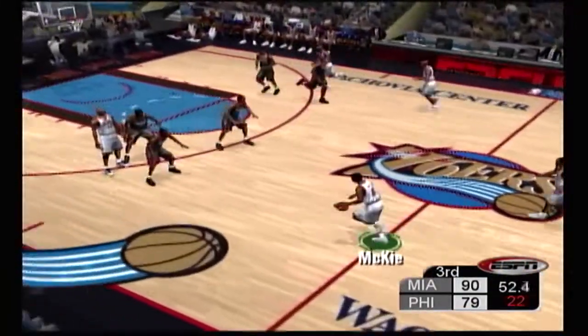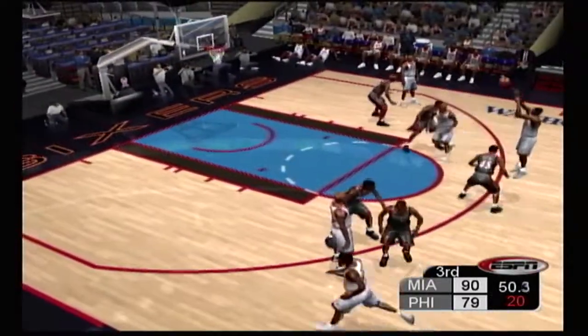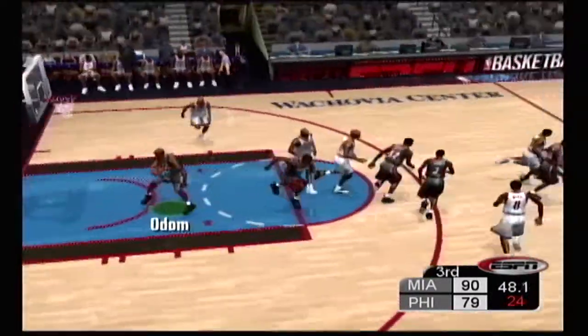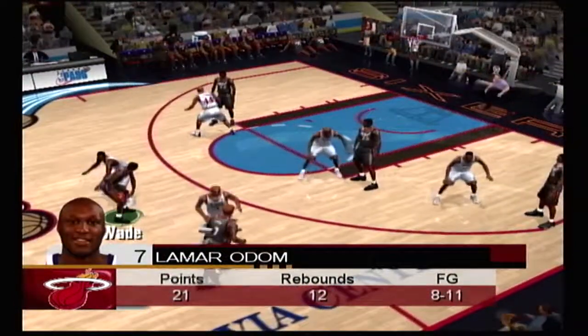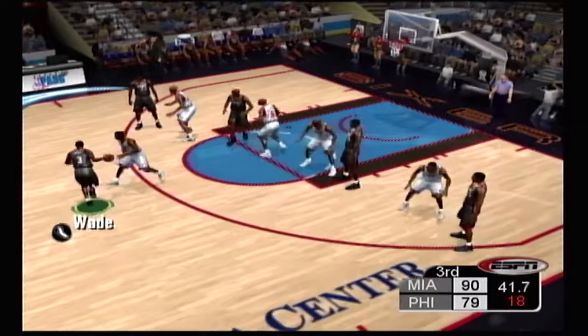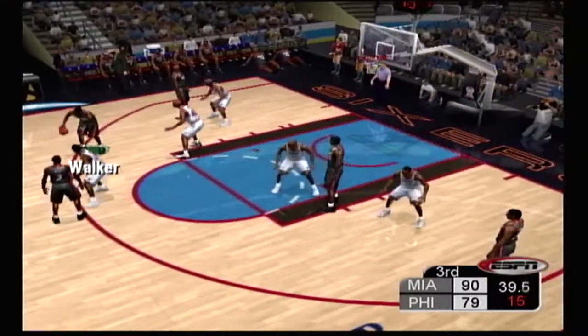Double-digit ball game. To Buckner for 3. Can't connect from long range. Even the average shooters are getting in the three-point act now. Not sure that's such a great trend, Fitz. The Heat are at the controls. To Wade.